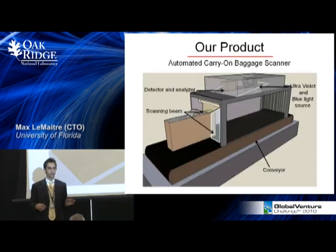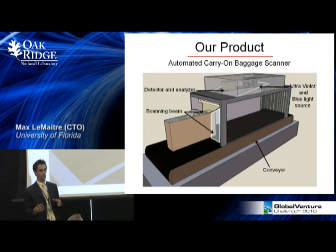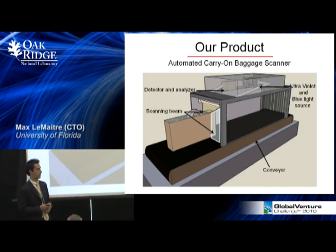Our rollout product is an automated carry-on baggage detector, as shown. It can be made in one of two ways, either as a modular unit, as shown here with its own conveyor belt, or as a retrofit unit to go directly onto existing X-ray baggage scanners. Now, because of the speed at which we can scan, it's not part of the bottleneck, so it in fact doesn't add any time to current X-ray analysis.